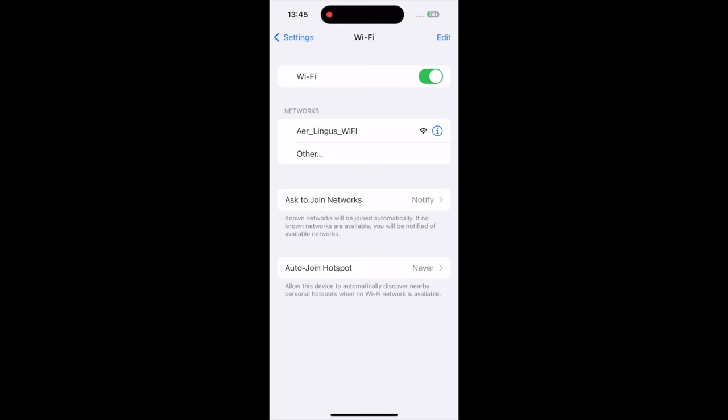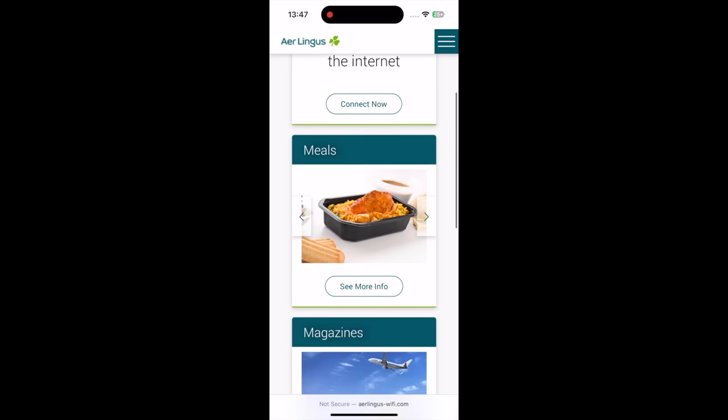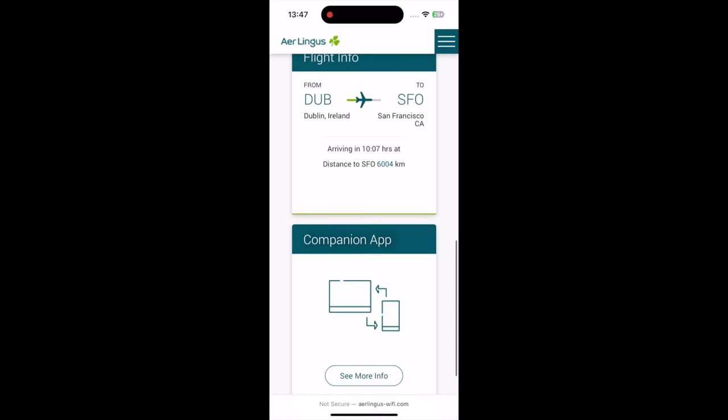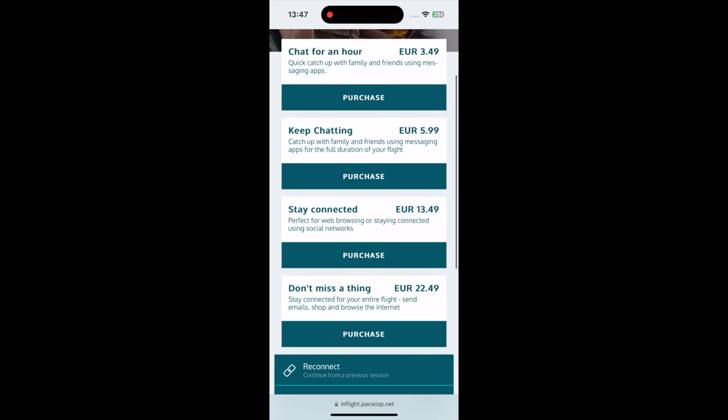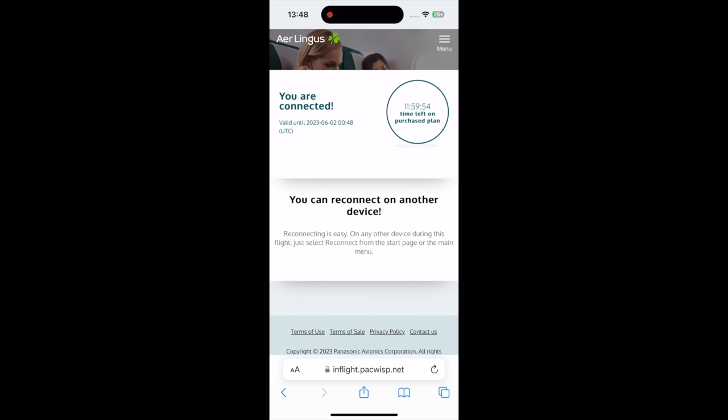Then came Aer Lingus' Wi-Fi, which I actually got this clip just after takeoff, but by connecting to the Wi-Fi, you get to the main website where you can purchase plans, view the meals or the in-flight magazines, as well as connecting to the screen. Here you can see the prices for the Wi-Fi, the full flight, full strength, costing just over 22 euros for the entire flight. Interestingly enough, there was still a 12-hour timer. However, considering the flight was less than 12 hours, that did mean I had Wi-Fi for the entire flight.